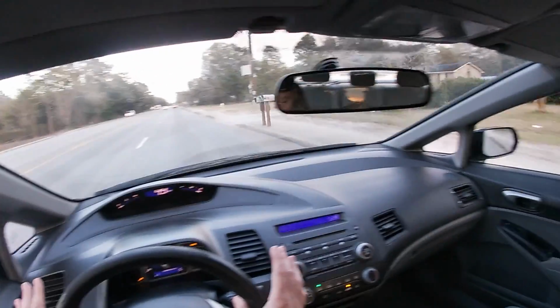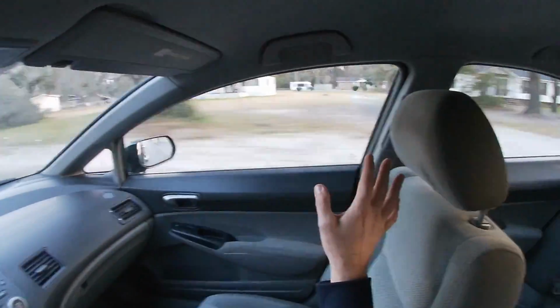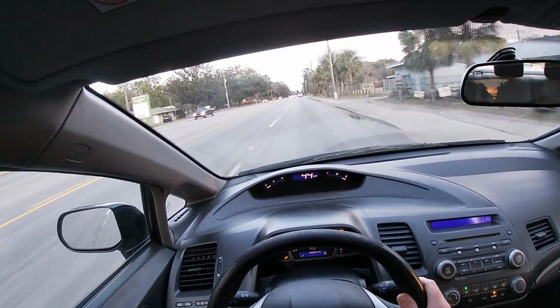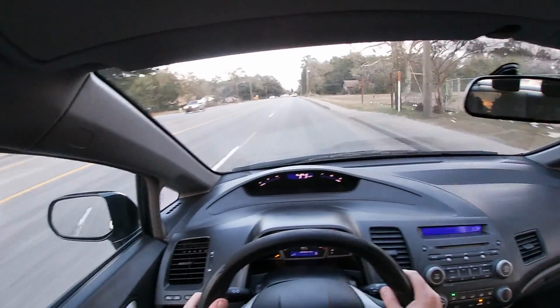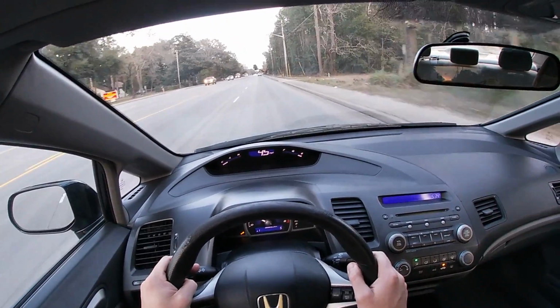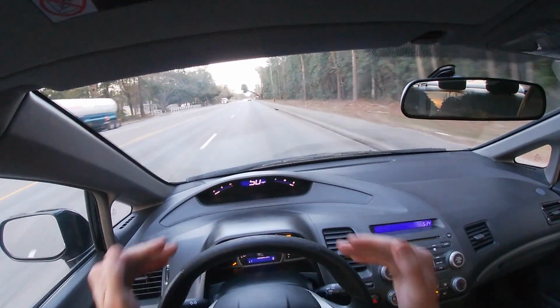One thing I've always liked about these Civics, this particular body style, was the blind spots. You don't have too many blind spots in here. I can really see pretty good. I mean, yes, that is a blind spot technically because you have this A-pillar here and a C-pillar in the back, but I'm looking around, I'm seeing pretty good. Let's go ahead and give it a little more gas again. Woo, that little car just wants to go.